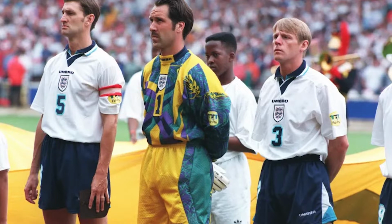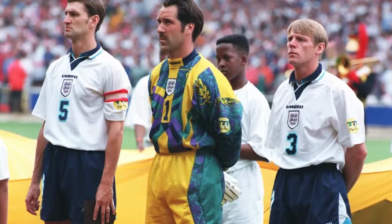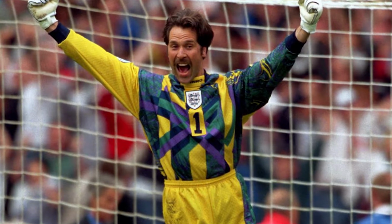The home one, however, I think is a lot nicer. When I think of Euro 96, I do think of David Seaman in that kit, saving that penalty versus Gary McAllister versus Scotland. However, moving on to number 5, we've got the 98.